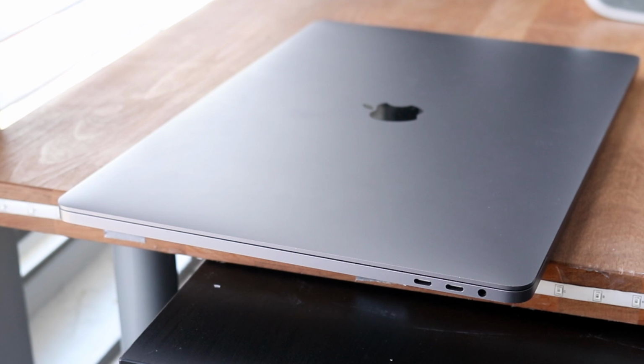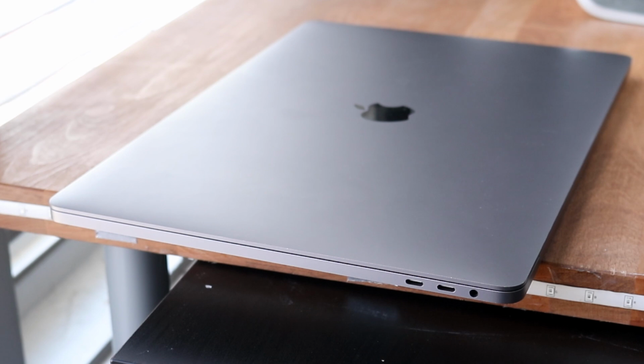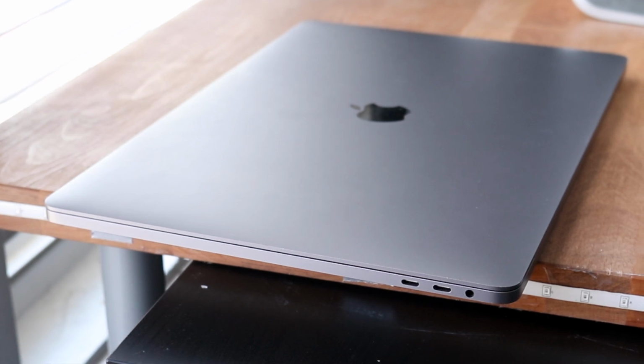I'll also go and try to review the new 13-inch as well. Like I said, I think I've reviewed all the MacBooks so far. I have like 3 more older ones I have to review, and then I'm pretty much MacBooked out for the year.